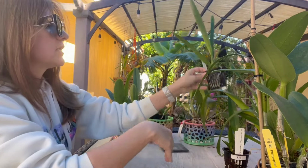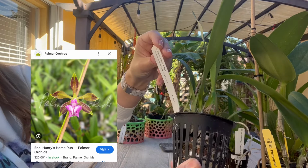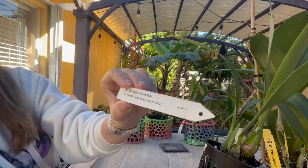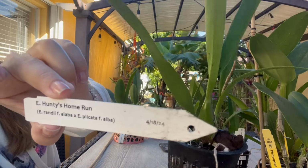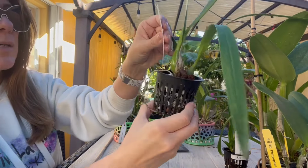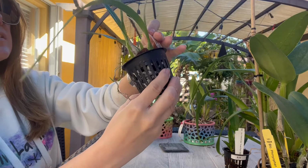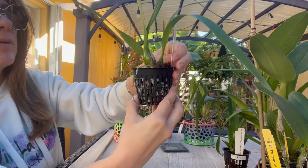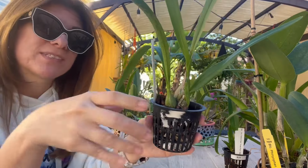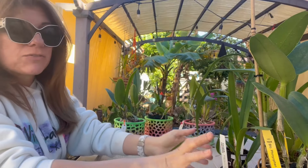I also found, and I actually think this was a $10 one, this is Hunty's Home Run. It's an Encyclia Randy Alaba with a Plicata Alba. Really, really pretty cross. I saw some in bloom and I was very happy with what I saw. This one is sitting in bark and sponge rock and a little bit of leca. So with the Encyclias, I pretty much do the same here, so I don't have to worry about this one. Just a little bit scared about the shredded fern because I don't know much about it. But the flower, that's what did it, the flower. You can never have too many Encyclias. Okay, so fine, I have these three from the $10.